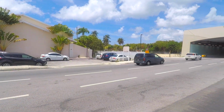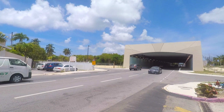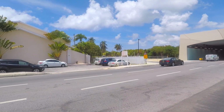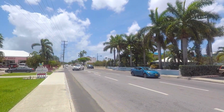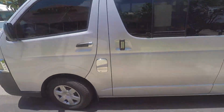Royal Palms Beach Club. I noticed there's no sign or anything across the street. Look, there's another Burger King down there. It says beach access there, but it doesn't say Royal Palms Beach Club. It's next to the Seagull. And we're gonna get on a public bus, I think.